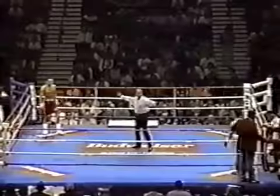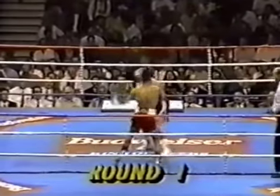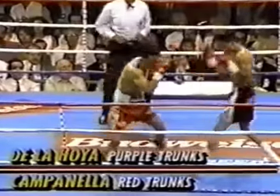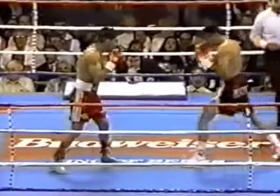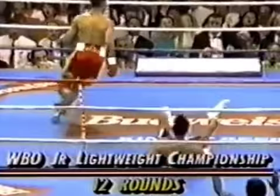As relaxed as you can be, and I'm telling you, almost distracted. Very interesting. Campanella trying to throw that right hand. He was holding as well. Yeah, when he walked into the ring, he seemed to be looking at the crowd a lot. Just very relaxed. And down he goes from a left hand.